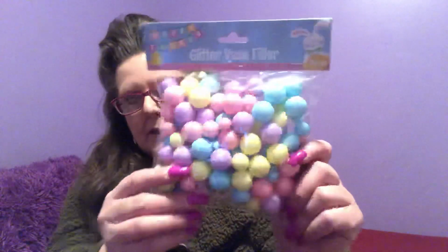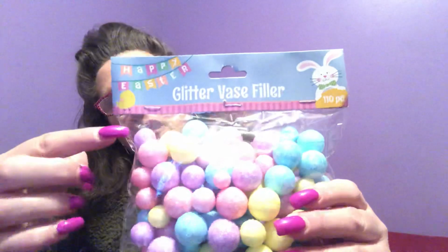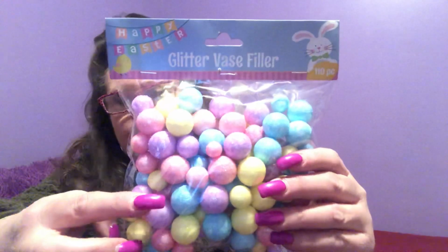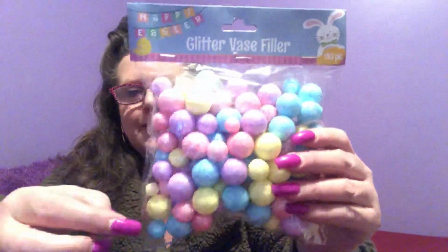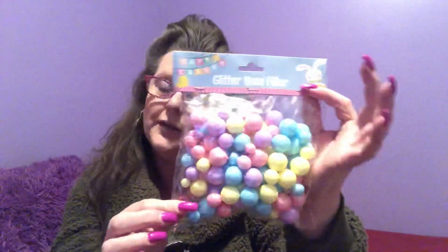The glitter vase filler, which has 110 pieces in these beautiful pastels where you've got lovely lilacs and pinks and that really, really pretty baby blue and yellow. I'm kicking myself because I knew I should have grabbed 2 packages and I didn't, and everybody is completely sold out. So that was my loss, and we all know, you snooze, you lose. We know that when you go into Dollar Tree, if you don't get it, it's gone.